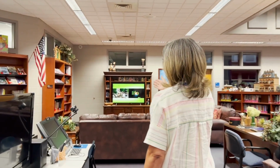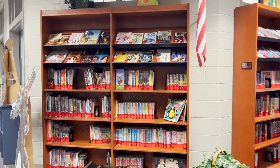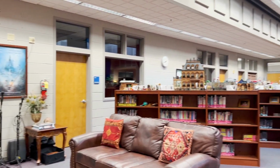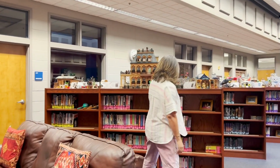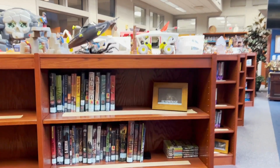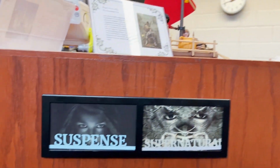We're going to start with our fiction side. And up in the front with these red labels is our graphic novel section. This is basically a story with pictures. The whole left side of the library is going to be our fiction side, and the books are color-coded. Pink is romance, yellow is sports, and then we carry on with all the other genres, which would be suspense, supernatural, fantasy. Anything that appeals to you, we are going to have it here at the library, and we can help you find that.